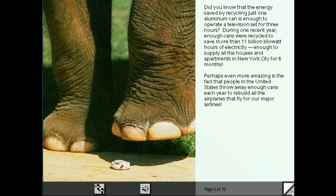Perhaps even more amazing is the fact that people in the United States throw away enough cans each year to rebuild all the airplanes that fly our major airlines.